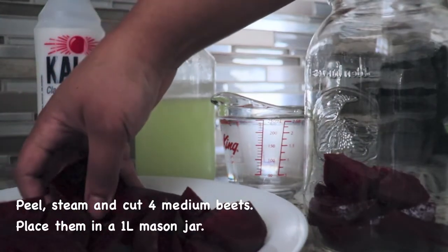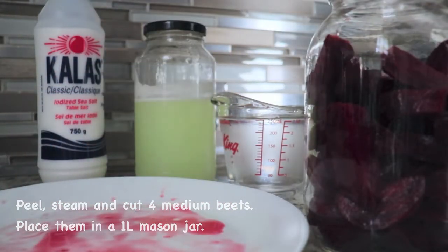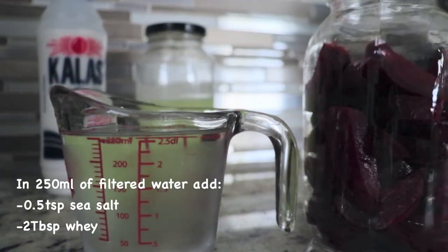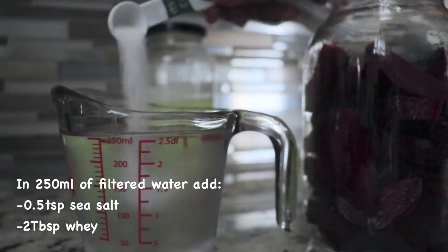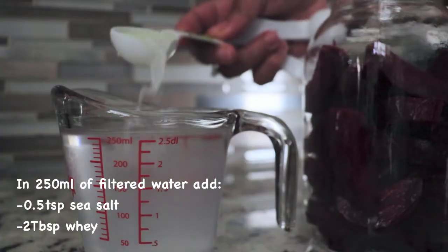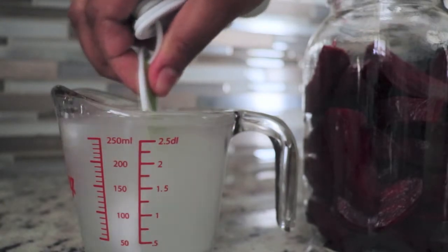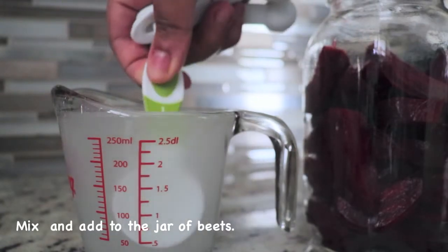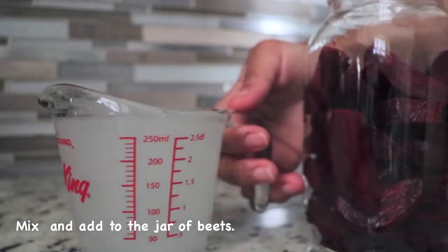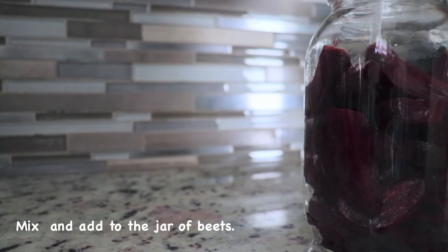So put all of the peeled, steamed, and cut beets into the 1-liter mason jar. And then in 1 cup of filtered water, add half a teaspoon of sea salt. It doesn't matter which kind of sea salt. Sometimes I use Himalayan. You can also add your 2 tablespoons of whey into the glass of water, and then mix that brine. Mix the water, salt, and whey solution and add it to your jar of beets.